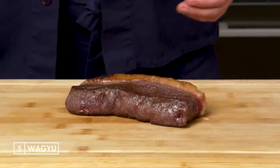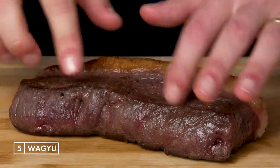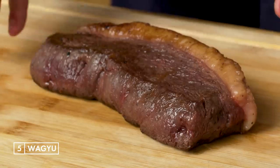Beautiful. So here we have our cooked Wagyu culotte. We barely cooked this guy. Poking it, I can tell that it's still practically raw inside. Black and blue, as they say. That's what you want with Wagyu.